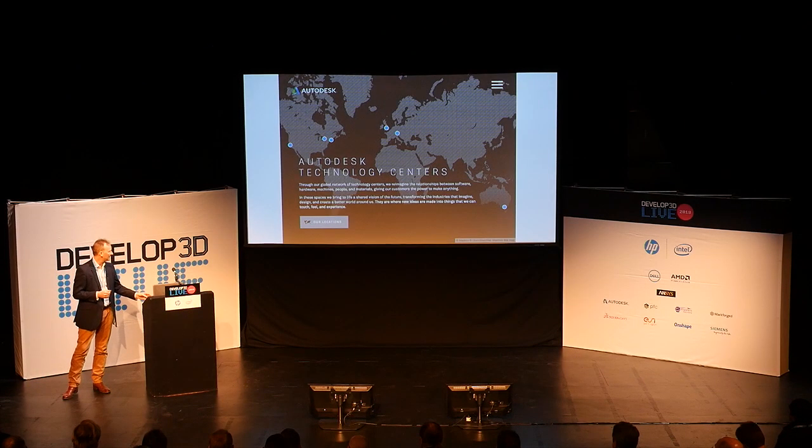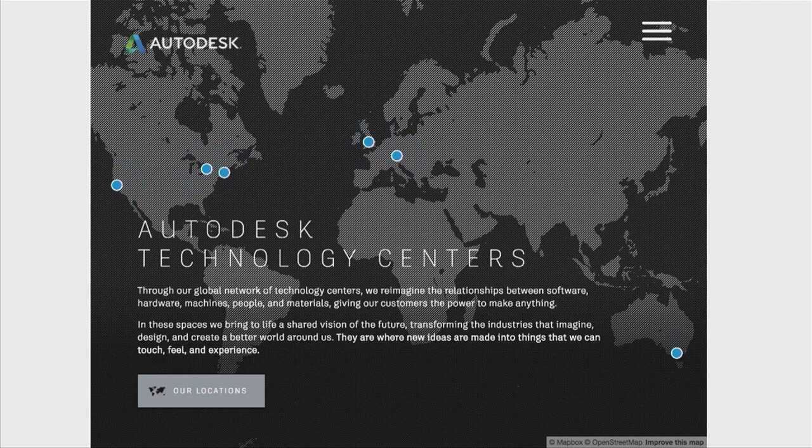Now, the facility in Birmingham isn't the only one of Autodesk's advanced technology centers located around the world. As well as this facility in Birmingham, we have a facility in Boston in the United States, Toronto, out in San Francisco, as well as facilities in Munich in Germany and Kilsyth in Australia.